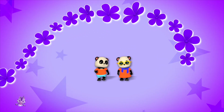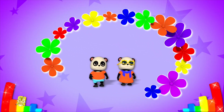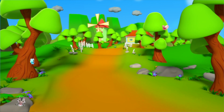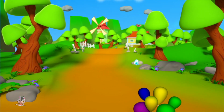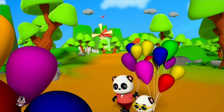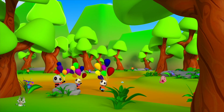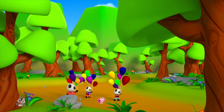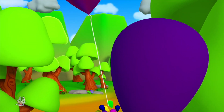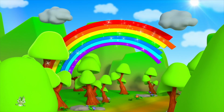Violet, indigo, blue, green, yellow. Orange, red, make a rainbow. Red, make a rainbow. Indigo, blue, green, yellow, orange, red, make a rainbow.